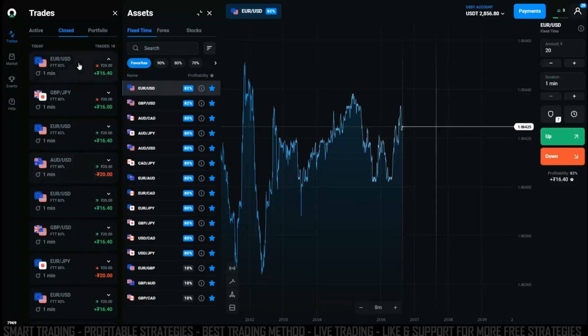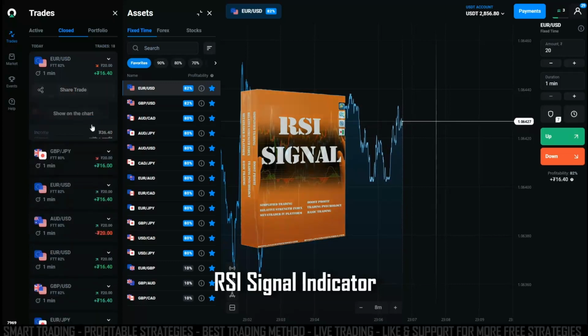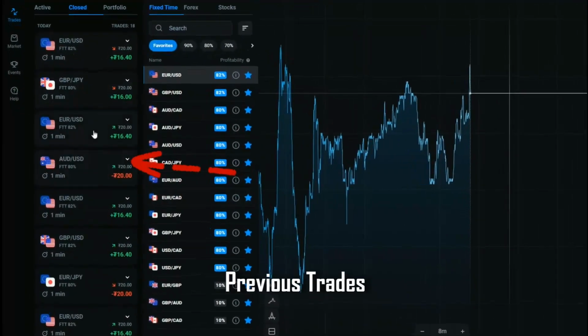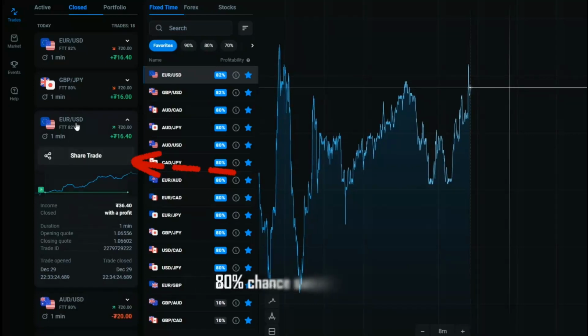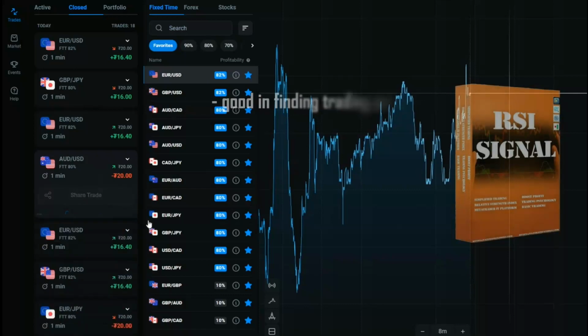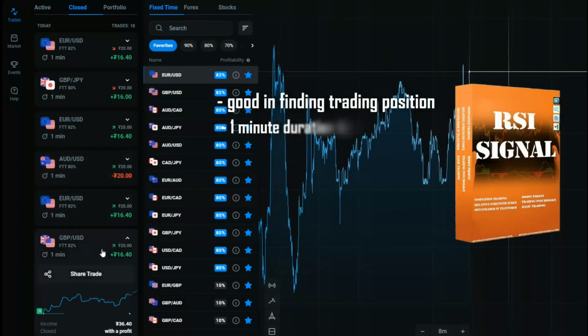We got good trading results trading on Olymp Trade using the RSI signal alert indicator. Take a look at my previous trade. It gives almost an 80% chance of success rate. The RSI signal alert is good for finding a good trading position, especially when trading for a 1 minute duration.